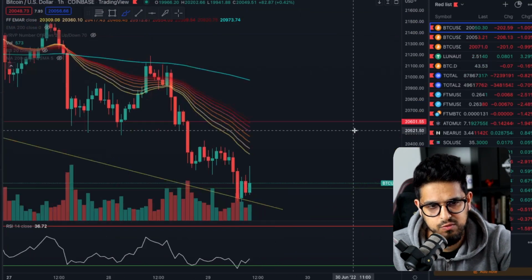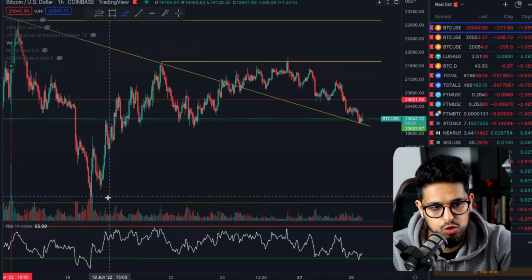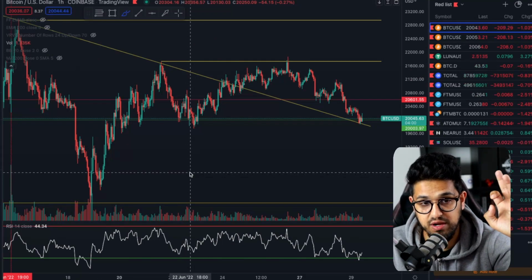But so far, we're seeing the Adam and Eve pattern start to form. And in that pattern, what we would suggest is you'd then be going back down to test the lows here from the local bottom at 17.5. For those who want to see the on-chain metrics to map up with this, go watch my video from last night.